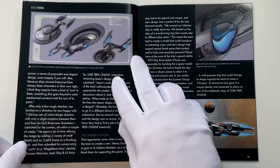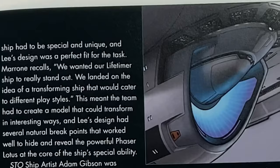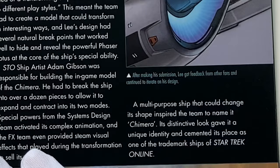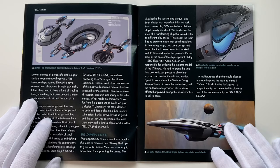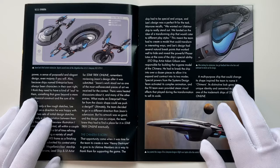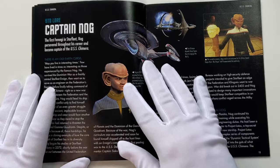Again, here we have some nice renders as well. So, Jason Lee's final contest submission, if I can get the page correct here. Oh, there you go. You can see the Magellan class, USS Enterprise NCC-1701-F, as it was called there as well. So you can see the registry showing up here, a close-up of the slipstream deflector there as well, which is awesome. So after making the submission, Lee got feedback from other fans and continued to iterate the design as well, so that's awesome. Almost like a community contest with a community reach and feedback as well, which is awesome.